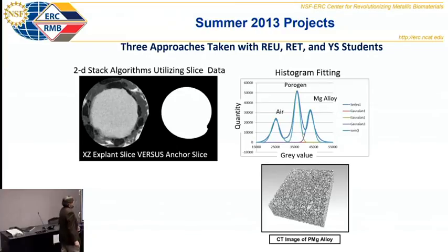We also looked at the histograms in a lot more detail. So it turns out, as I mentioned, it's a random distribution of data for any given component in your system. So Gaussian curves, the normal distribution, can be used to fit any series of curves. So we took a fairly simple sample where we have a porous magnesium alloy. So this is a three-component system. You have air that's inside the pores. You have porogen, which was left over from not getting cleaned out, but that's how you make the pores. And then you have magnesium alloy. But we spent time on trying to fit these curves.